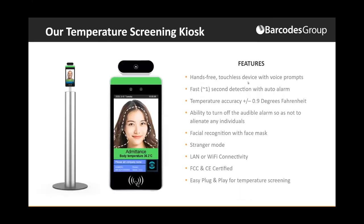So this is our solution. It's a freestanding pedestal, hands-free, it's touchless, and it includes voice prompts. So there's absolutely zero human interaction. It's completely self-service. Its temperature detection is quite impressive. It takes approximately 1 second, as people are walking through an entrance or a gated area or a lobby, for the device to detect somebody and then for the temperature screening process to take place.